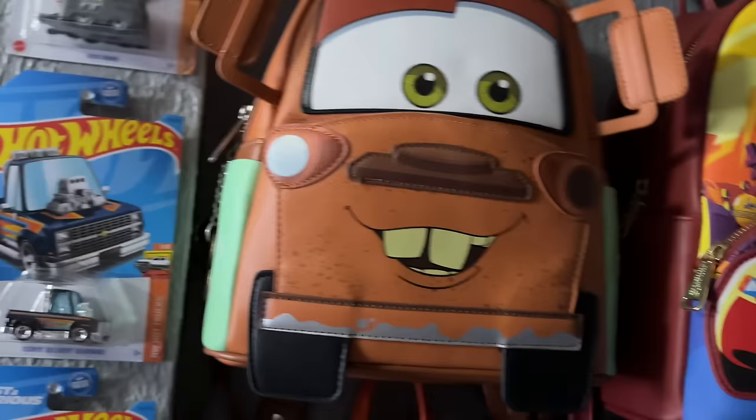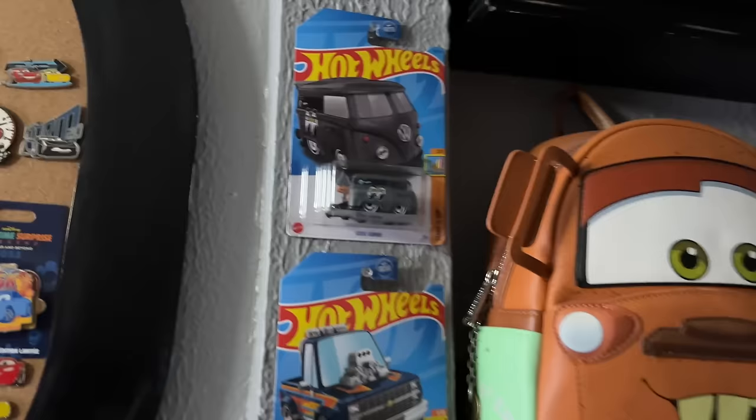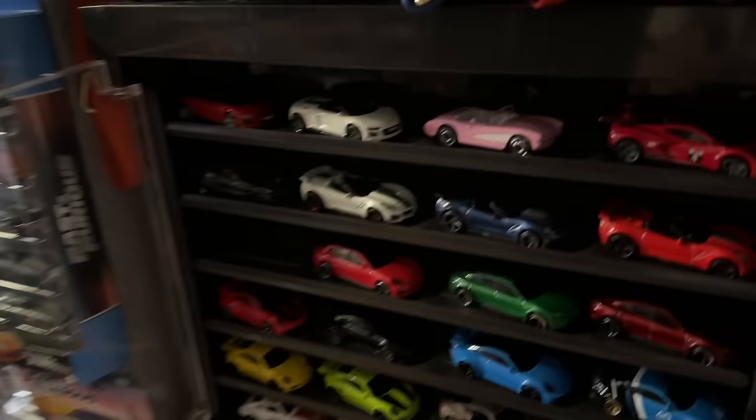And then we got my Hot Wheels. So we got a couple of packaged ones, a couple of the Tuned collection, Fast and Furious. And of course in here also, in my glass cabinet, or acrylic, not even glass, I have a lot of Hot Wheels also. I do like collecting Hot Wheels.